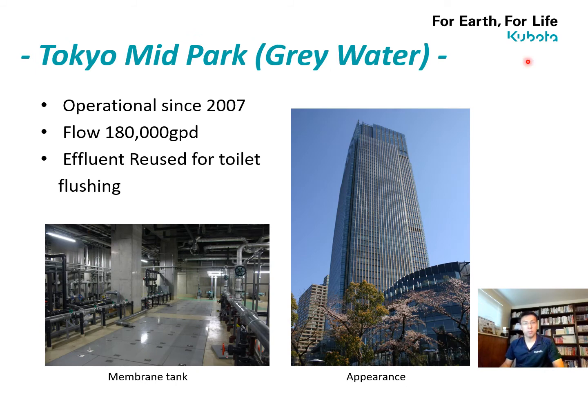This is Tokyo Mid Park. MBR is located at the very basement of the building and treats non-toilet wastewater from the building. Treated effluent will be reused for flushing the toilet since we do not need drinking water to flush the toilet. After the toilet, it goes down to the sewer, so it is one-time recycle, but the owner does not need to buy 180,000 gallons per day of drinking water just to flush the toilet, so they save some money.